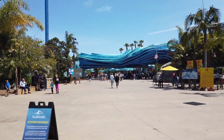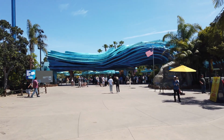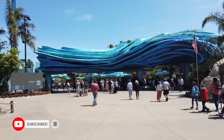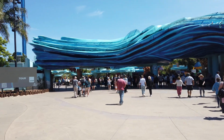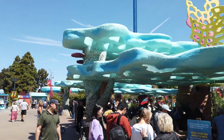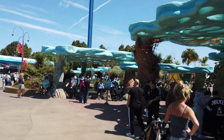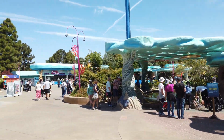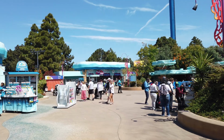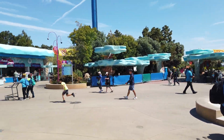They've redone the entrance since I was here last. It looks really nice. Got this wave thing that goes across the top here. And yeah, just a beautiful day here in San Diego, California. Doesn't really get much better than this. And a lot more details here inside the gate. It's really cute. I like it. I don't even remember what it looked like before, but I don't remember it looking this nice. This is obviously old news for everybody, but hey, I'm excited.